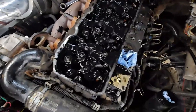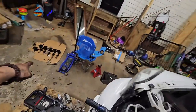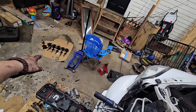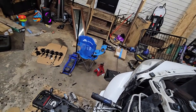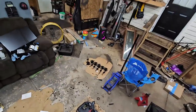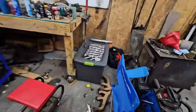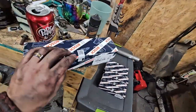Alright. Went ahead and got all the holes cleaned out. Did that real quick. Got all the injectors. I set them out over there by what cylinder they are. And then I guess last we'll go through them, look at them and see if we can find a date card on them. But yeah, I'm gonna go ahead and tear into these real quick, see what they look like.